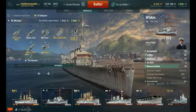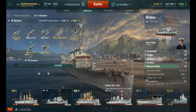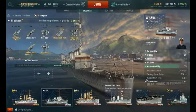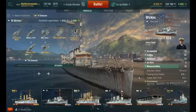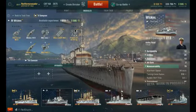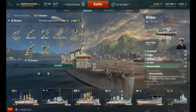Maximum speed of 34 knots. It takes 510 meters to turn full circle, and the time to get your rudder from straight port to straight starboard is 3.5 seconds. That's actually very good for this tier. That's actually very good for a destroyer. So you get a good speed out of it, which emphasizes your speed as armor.